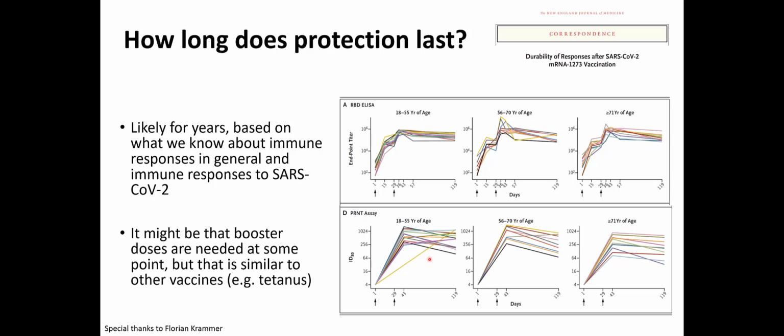These data, there's tons and tons of data like this that are actually measured in lots of people at very precise intervals. And I think it's a field day for modelers, because we don't have this data routinely on any other vaccine that I'm aware of, and certainly not on the sheer numbers of individuals.